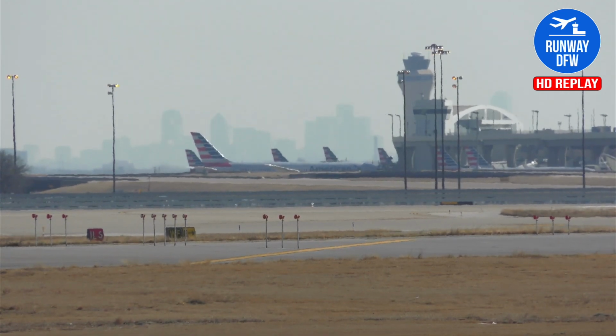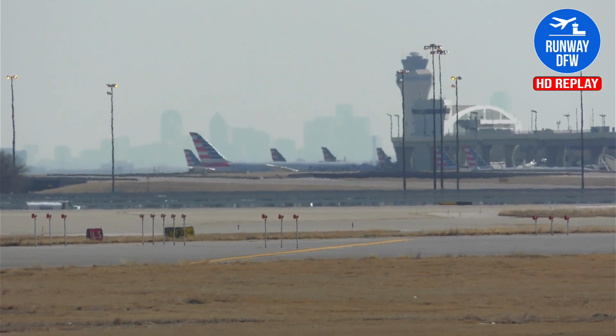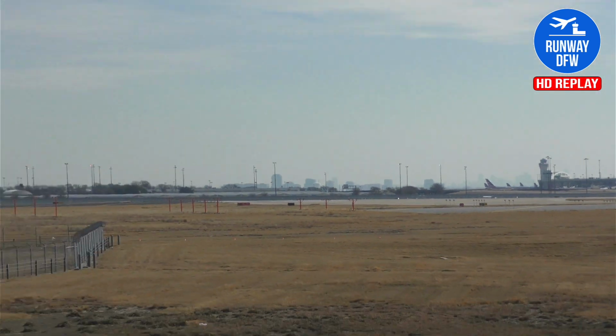What you're looking at there is the east control tower on the center right of your screen. And those tails there are parked at Terminal A, I think it is. All right, back to the action here.